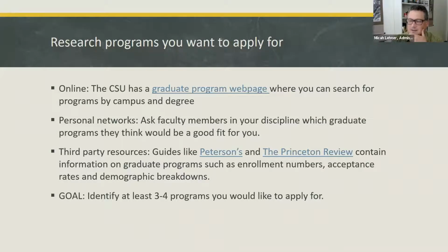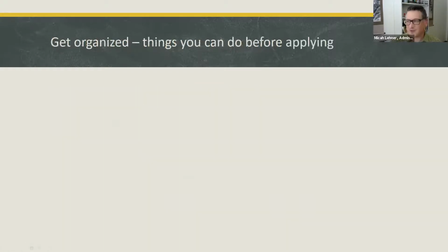So I would say, as a general goal, try to identify at least 3 or 4 programs that you'd like to apply for, because you just don't know where you're going to get in, or it's just good to have options. It could be more depending on your discipline and what you want to do, but 3 to 4 I think is about a reasonable amount of schools.